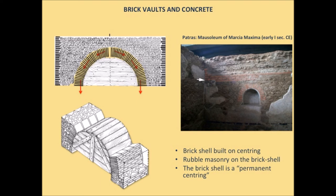Then things developed, and there was a clear change, at least in Rome, in the quality of construction. Nevertheless, in Greece, they could not afford to use the building techniques for Roman vaulting the same as we have in Rome. For this reason, they developed this system. It's very clear. This is a mausoleum in Patras. The mausoleum is dated under Augustus. So we have very clearly early in the Roman times in Greece the use of brick vaults.